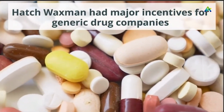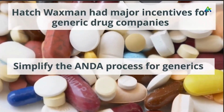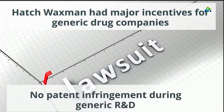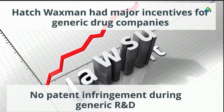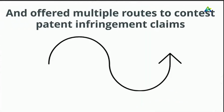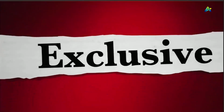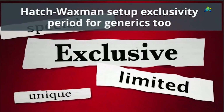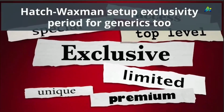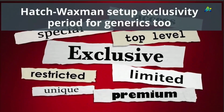But the main part of the act was to simplify the ANDA procedure for generics. It prevented innovator companies from filing patent infringement lawsuits just because a generics company was doing R&D. And it laid out 4 different methods for a generics company to contest an innovator claim of patent protection, usually referred to as Para 1 to Para 4 certifications. And finally, Hatch-Waxman incentivized ANDA filing by providing an exclusivity period of 6 months for a newly approved generic drug.